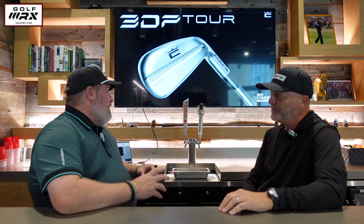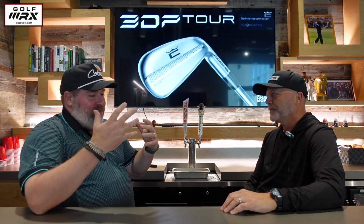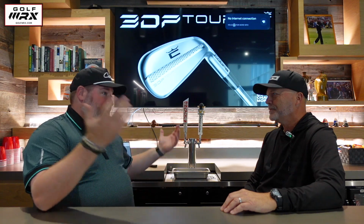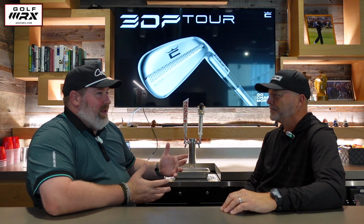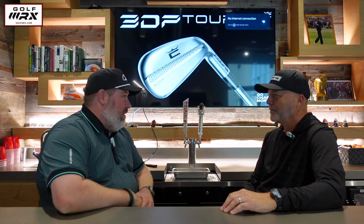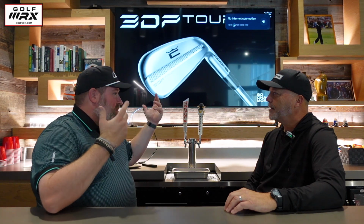Yeah. Well, that's the other thing that's interesting, too. We're all familiar with forging, we're familiar with casting, and those are the two things that most golf clubs have been made out of forever. When you look at a set of irons or even drivers, you've got cast, forged, whatever. 3D printing is a new way, but I know there's a lot of advantages. What are the big advantages of 3D printing metal instead of just casting it or forging it like a traditional iron's been done for a long time?